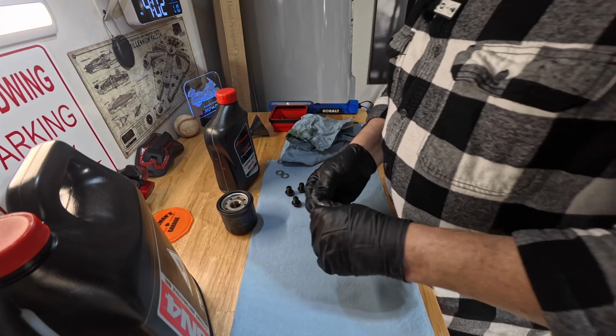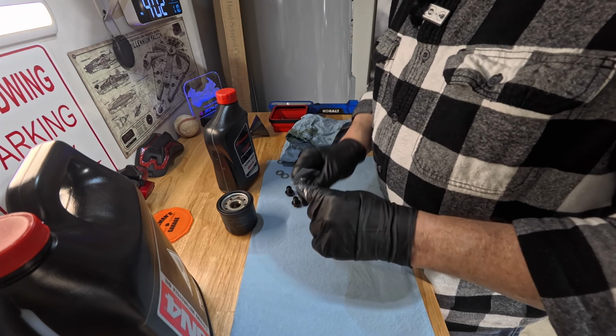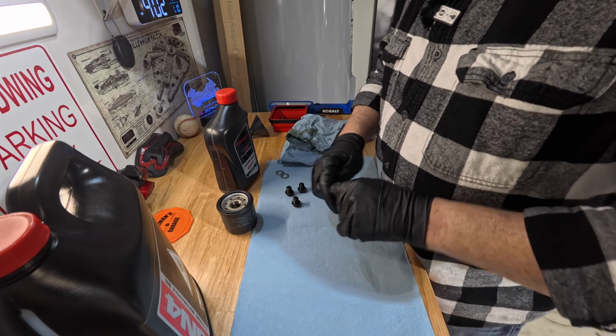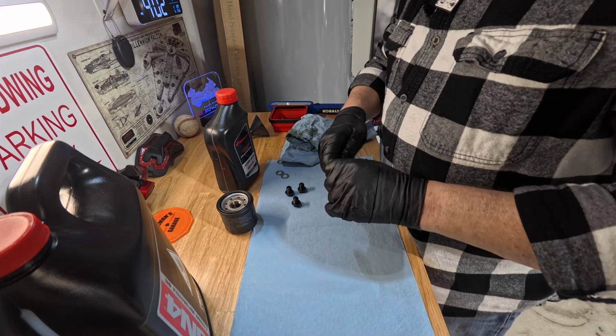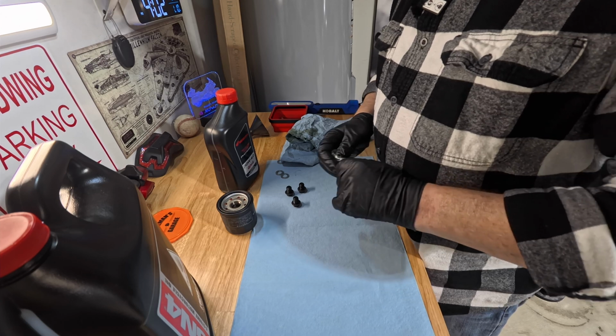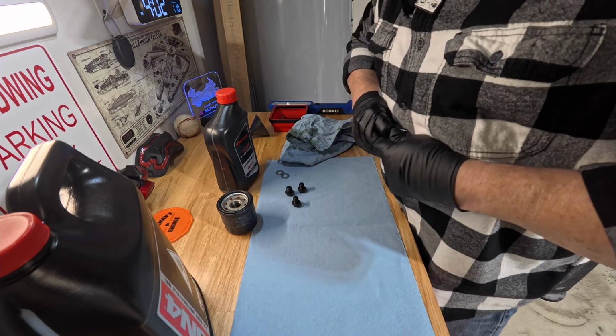Let's get these washers out of here, these crush washers, and get them installed and get these nuts back in the hole so it'll stop draining. Then we'll clean it up a bit, and then we're gonna put the filter back on. So let's do all that.